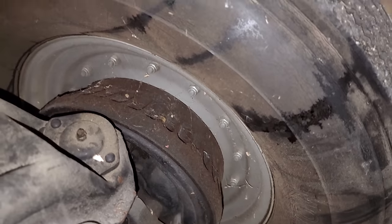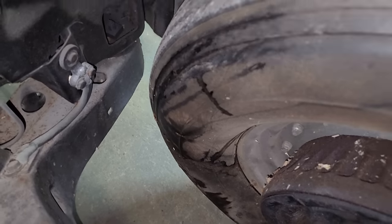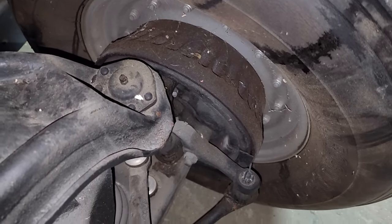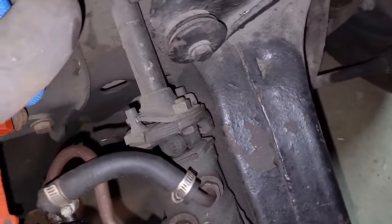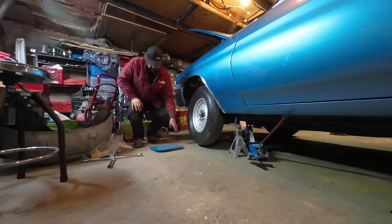See these marks? Pretty good indication that the wheel cylinder's blown out. Also, see how that drum is fairly dry? Look at this one. She's pretty juiced up. So again, I think it's likely that wheel cylinder is shot. Regularly doesn't look that bad, to be honest. So let's dig in.